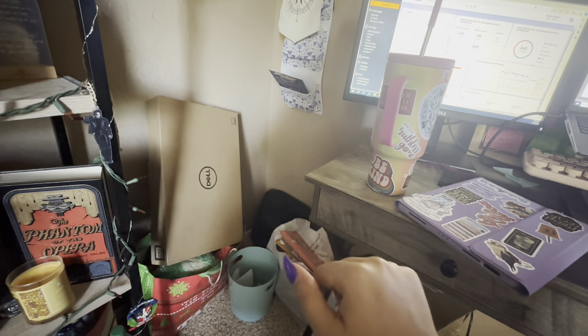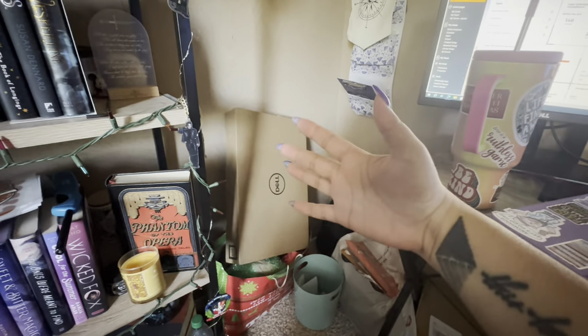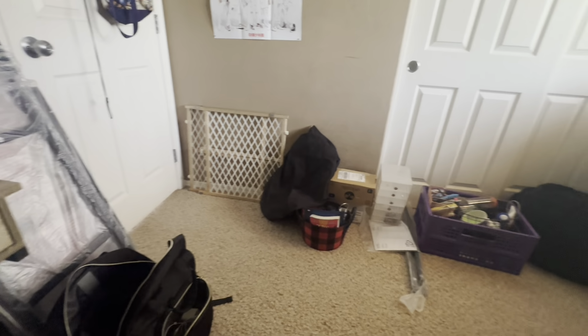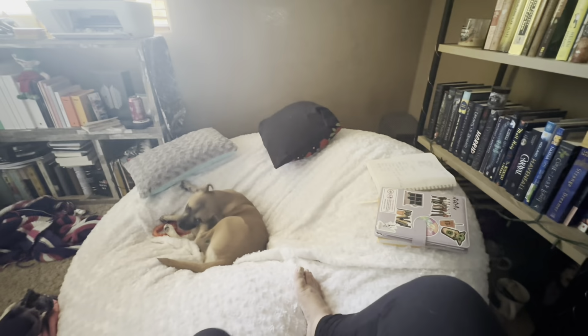So that is done. I have a bunch of stuff over here in the corner that needs to get cleaned up as well, because I'm going to be shifting the bookshelves over and then the third bookshelf is going to go here. So I need to get that cleared up. Yeah, I am going to bring the shelf up once the bookshelf is put together. You can see Dobby rolling around right there.